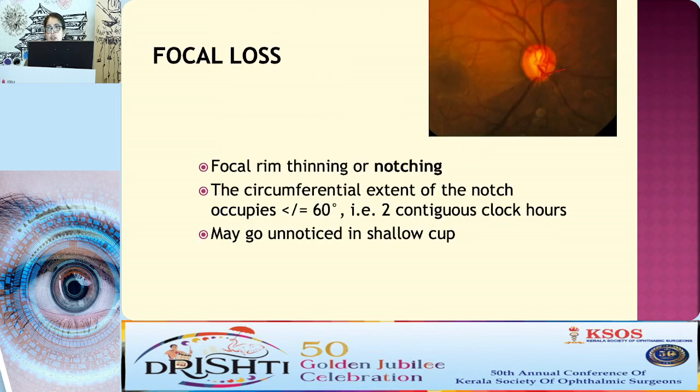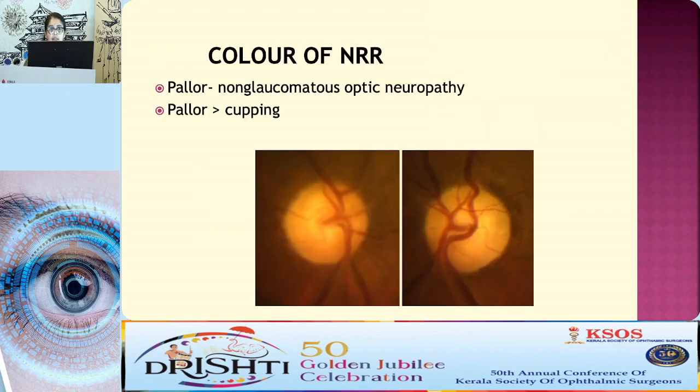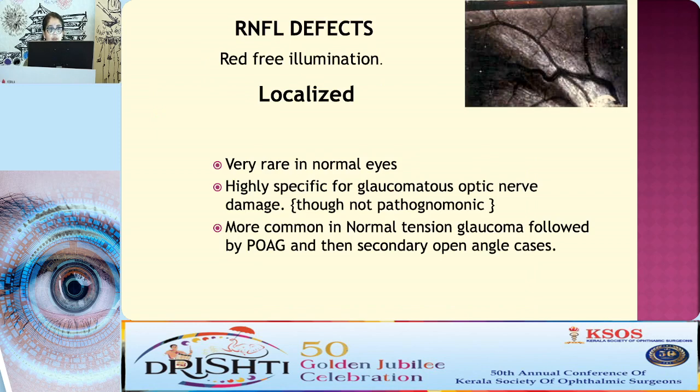Focal loss is a characteristic notching. We have to look out for it, especially in a shallow cup. Then only we sometimes see notching. And in a deep cup, it is easy. And usually again in the infratemporal and supratemporal aspect, we see notching. Color is very important. Any pallor of the neuroretinal rim, think outside glaucoma. Usually a neurological cause has to be suspected.